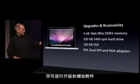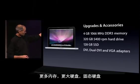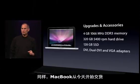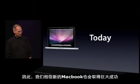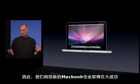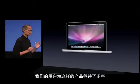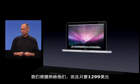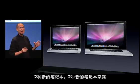You can get upgrades and accessories, more memory, larger hard drives, a solid-state drive, all the video cable adapters. And again, the new MacBooks are shipping today. They should hit the stores tomorrow. So, we think the new MacBook is going to be also a huge success. This is the sweet spot of our market. Our customers have been waiting for a product like this for years, and we're going to give it to them at just $12.99. So 2 new notebooks, 2 new notebook families.